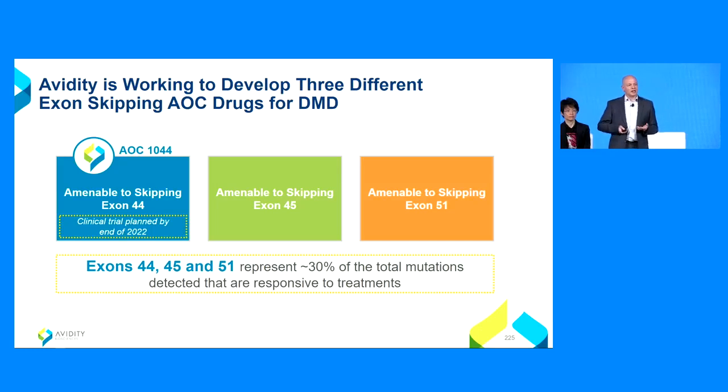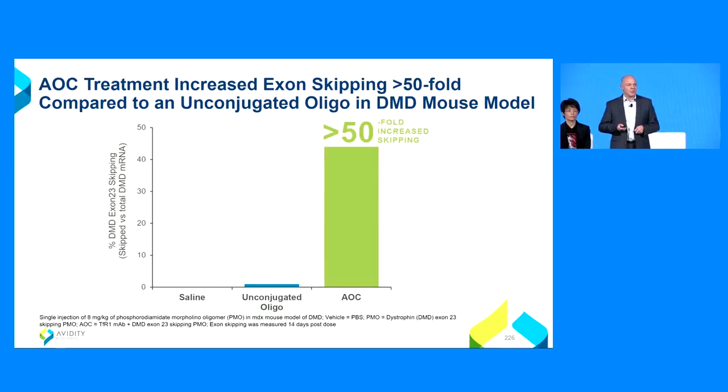So Avidity is working on several different projects. There are 3 projects that we've been discussing that are exon skipping for Duchenne. The first one that's the closest to reaching clinical trial is AOC 1044, for which our first clinical trial is planned by the end of this year. I'm going to tell you a little bit about some of our data, our science.